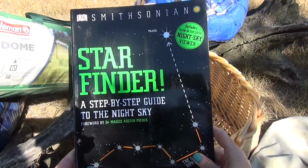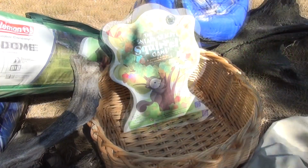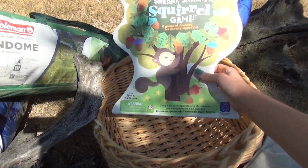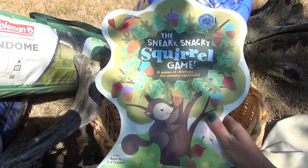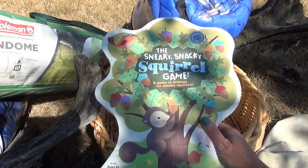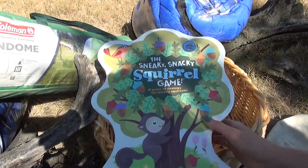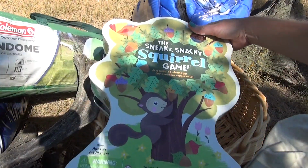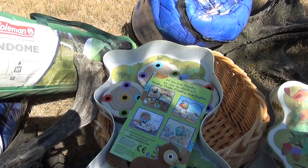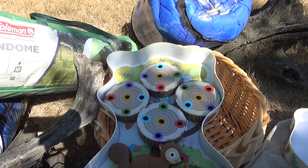I think that'll be something fun that we can hopefully try to do a few nights throughout the month. And the very last thing I have in here is a little game that I pulled out of our games. This is one that we have had for a really long time, and it's the Sneaky Snacky Squirrel game. I thought this would be really fun to pull out and have to play for our camping morning basket here.